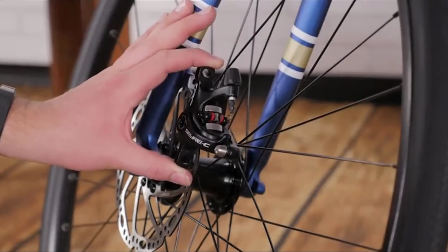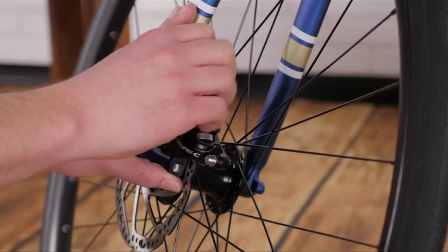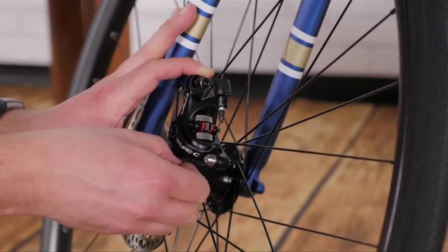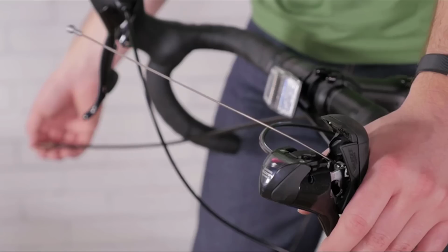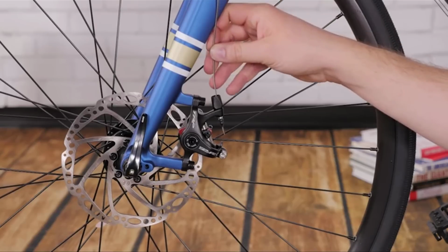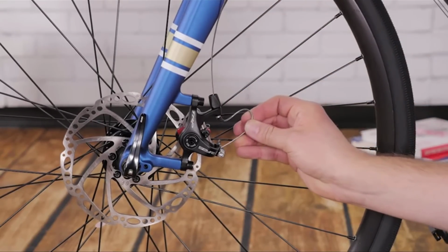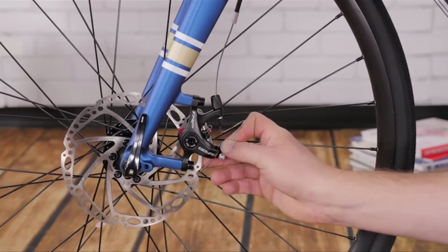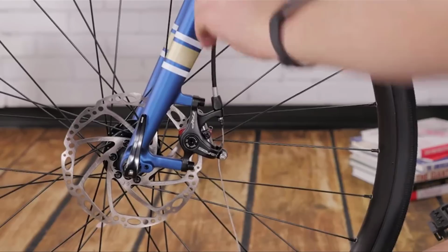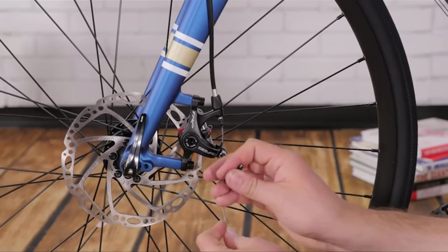For mechanical disc brakes, attach the caliper body loosely to the fork if it's not already on, and guide the rotor carefully in between the brake pads. With the wheel secured, run the cable from the brake arm through the cable housing and through the pinch bolt. Pull the cable taut and tighten the pinch bolt.